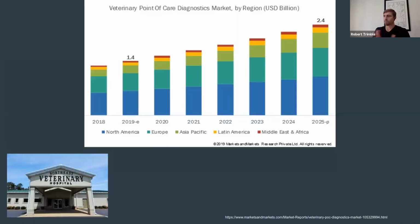From an end user standpoint, the veterinary clinic segment accounted for the largest share of the veterinary point of care diagnostics market in 2018. And this is again compared to other segments within that space, such as academic institutions, veterinary hospitals versus veterinary clinics, and home care settings as well. And in 2018, the veterinary clinics segment did account for the largest share, attributed to the growing number of patients that are actually visiting vet clinics and the increasing number of private clinical practices. Okay, so that's the first two, regional standpoint and an end user standpoint.